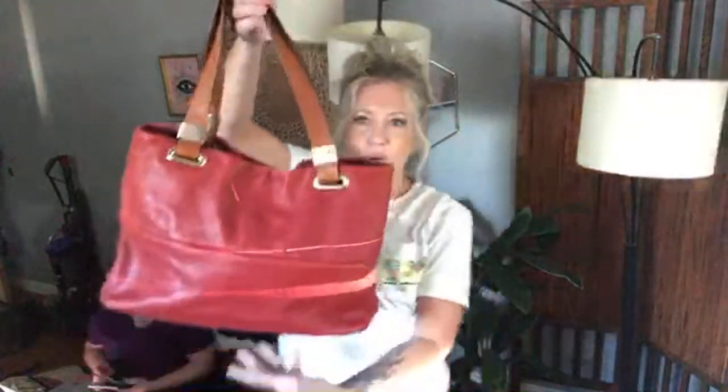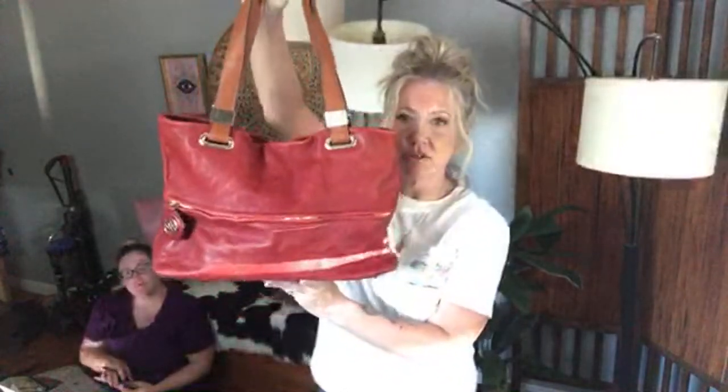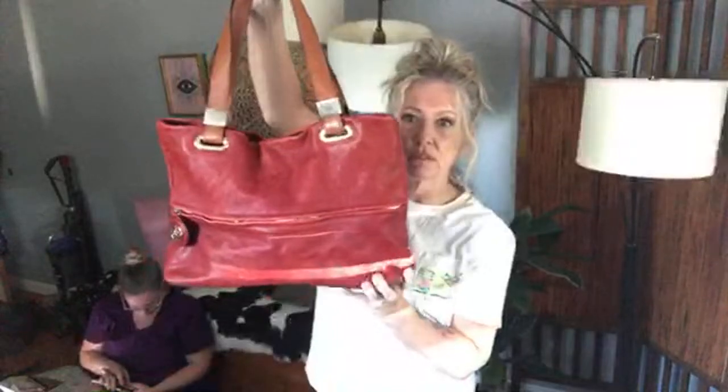Bag number one is Antonio Melloni. I have a gorgeous one. Does this one scream fall or what? It's the prettiest, kind of a rusty red distressed leather tote. It's beautiful. It does have a gold tone hardware with the Antonio label right here, and a nice zip front pocket.